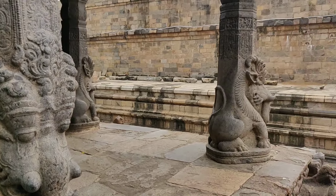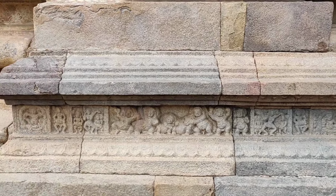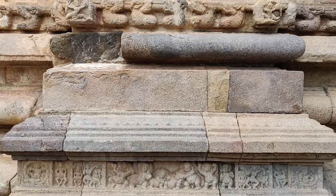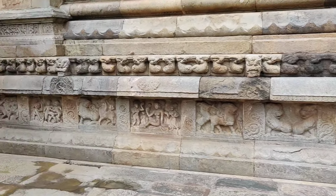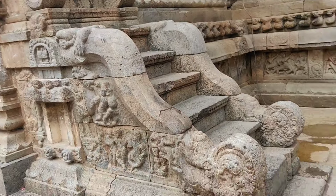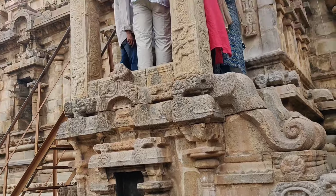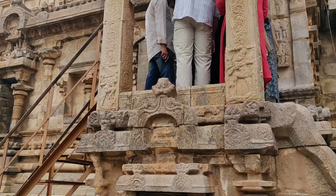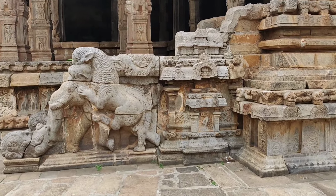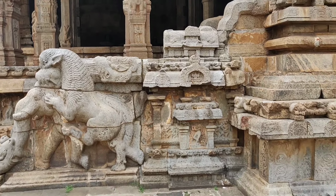Here this pillar is also a unique one with the combination of different animals, elephant, lion, etc. Now I am taking you around the temple, and around the temple you can see very extraordinary and unique sculptures. This sculpture is also a combination of different animals.